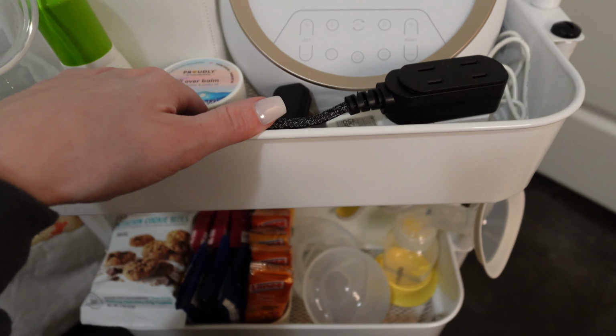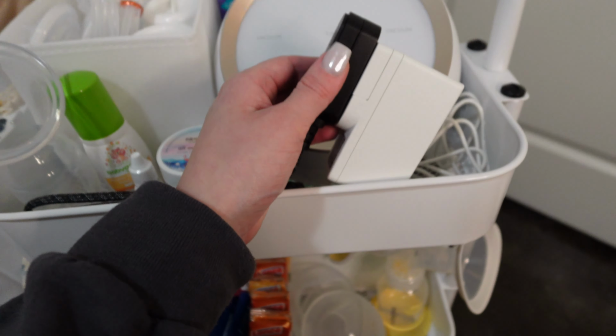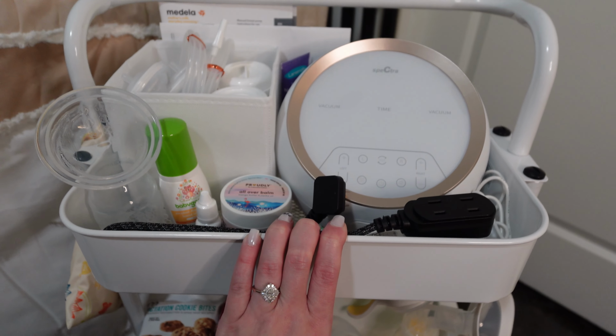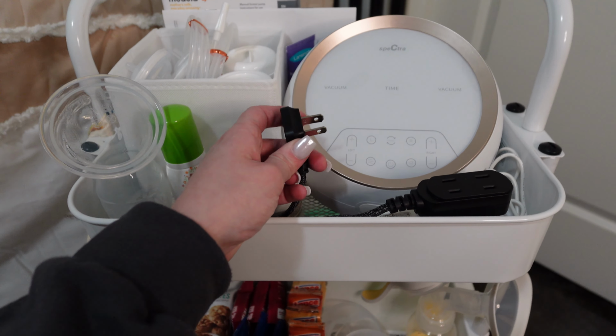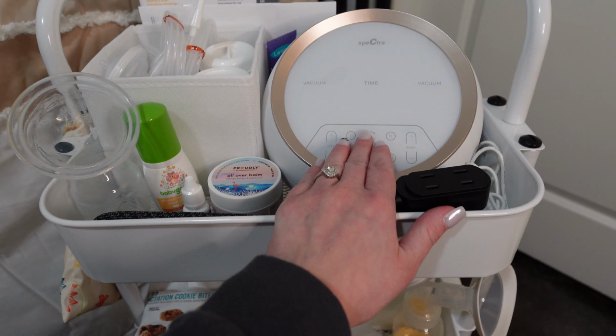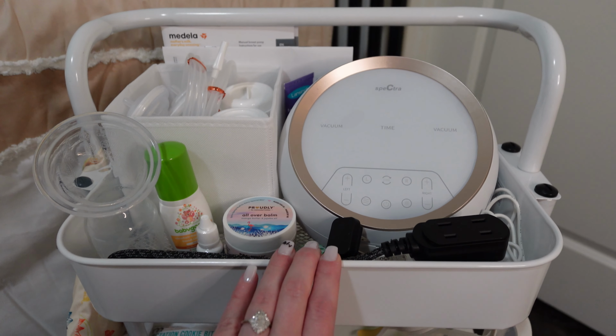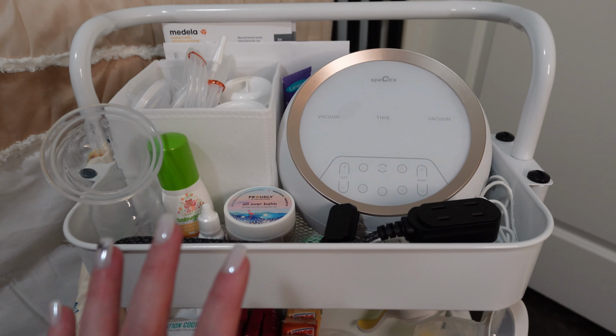I did put an entire extension cord on the cart. I already have it plugged in, so whenever I move this around the apartment, I can just plug the extension cord in and I can keep everything here. I love thinking smarter, not harder. So instead of taking it off the cart, I just want to leave it here. We'll see how that actually goes.